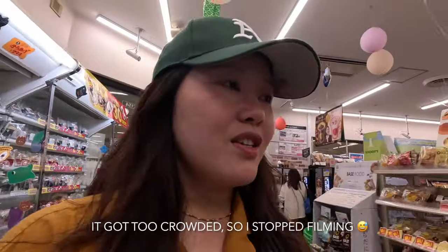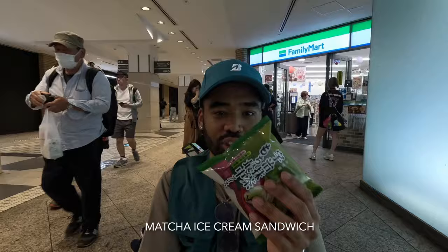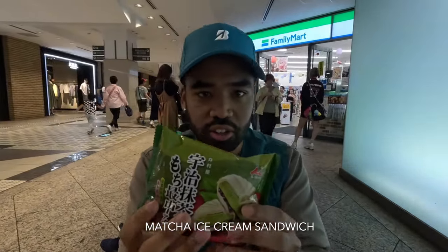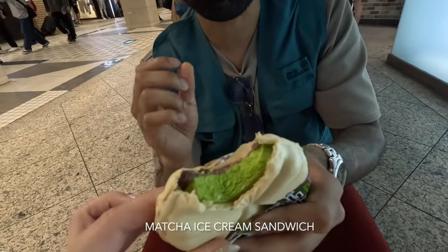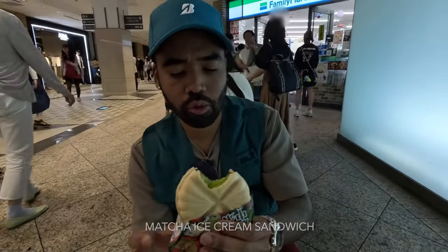Family Mart time. We are gonna grab the matcha stuffies. So first we're gonna start off with this one right here. I don't think this is part of the seasonal desserts they have at Family Mart, but it looks good, so we'll try it anyway. What is it? Oh, there's mochi too? Something tastes really chewy in here. I think it's mochi. Here, you try it.